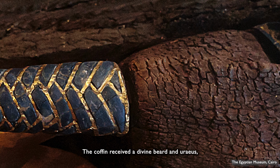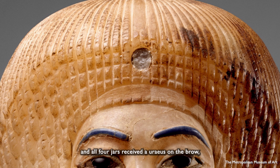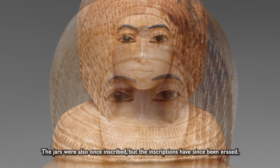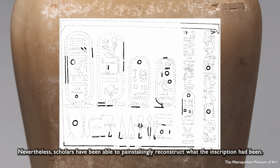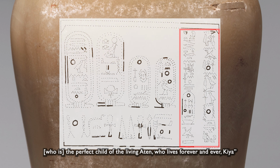The coffin received a divine beard and uraeus, and all 4 jars received a uraeus on the brow, which in our jar does not survive. The jars were also once inscribed, but the inscriptions have since been erased. Nevertheless, scholars have been able to painstakingly reconstruct what the inscription had been: Great beloved royal wife, living on truth, of Neferkeperura Waenra Akhenaten, who is the perfect child of the living Aten, who lives forever and ever, Kiya.